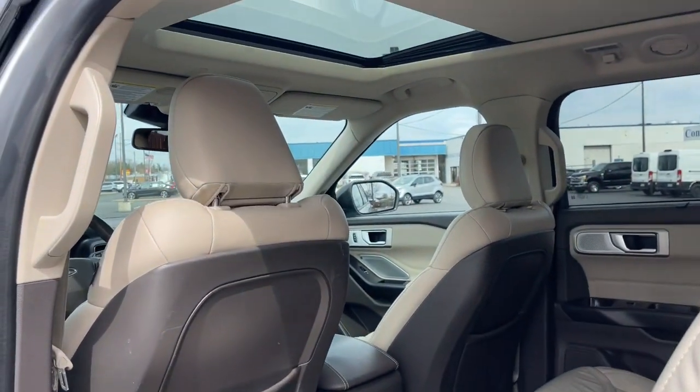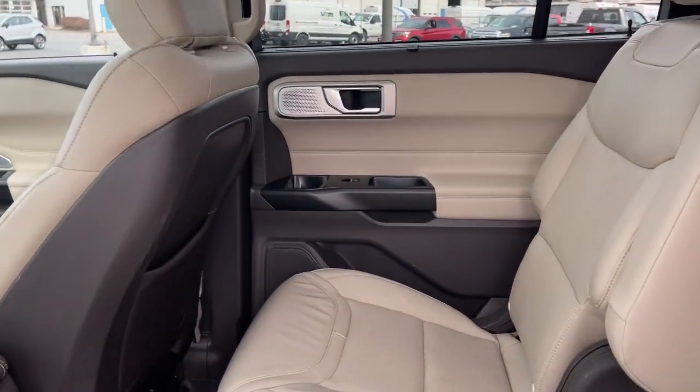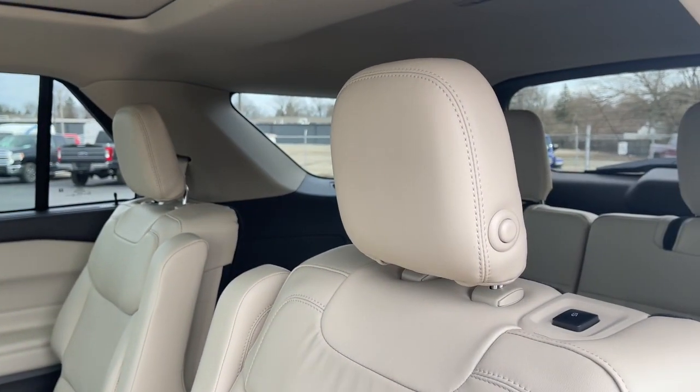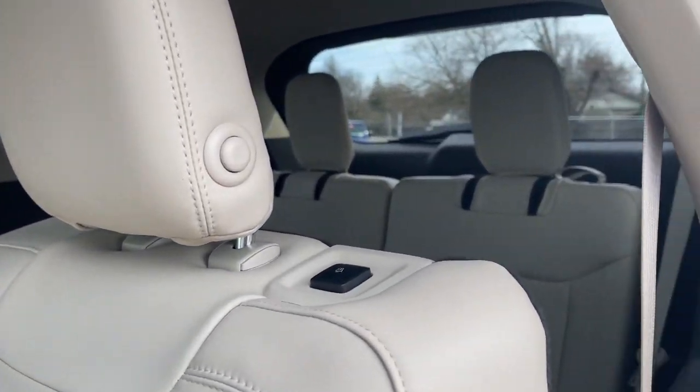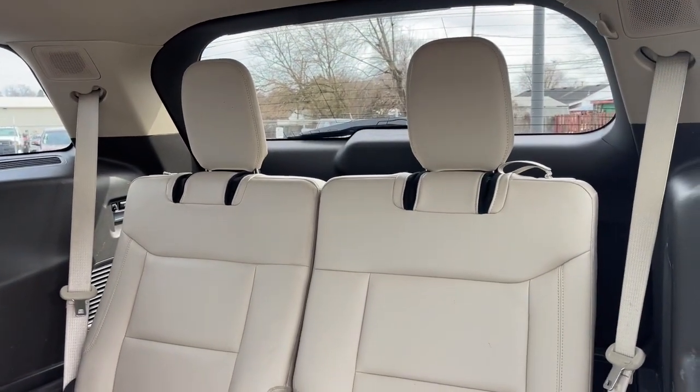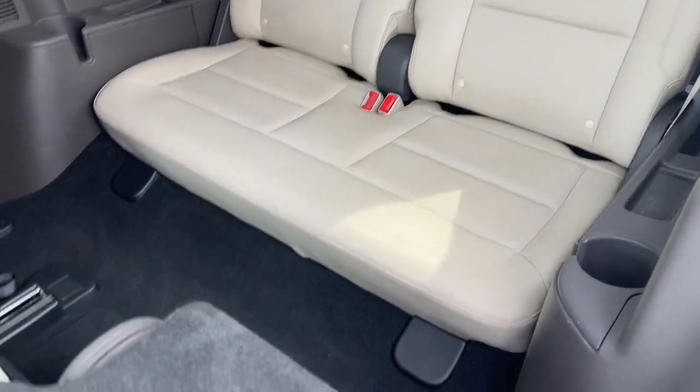These are just some of the great options this vehicle comes with: panoramic roof, lane departure warning, hands-free liftgate, sunroof, moonroof, navigation system, keyless entry, premium sound system, satellite radio, heated rear seat, four-wheel drive.